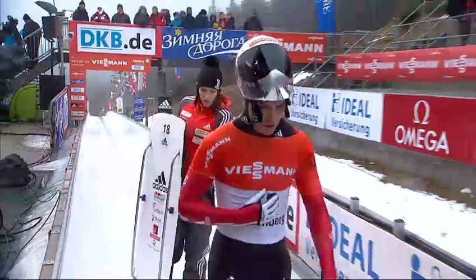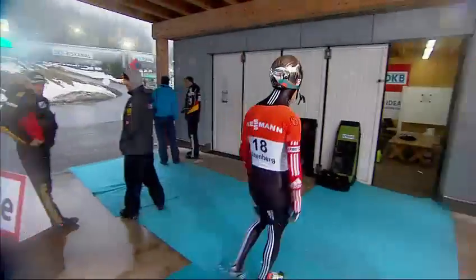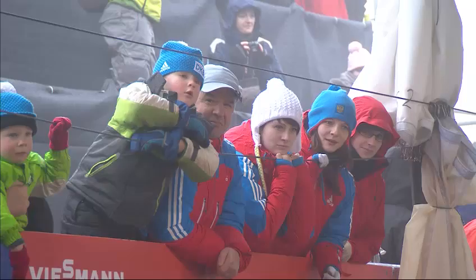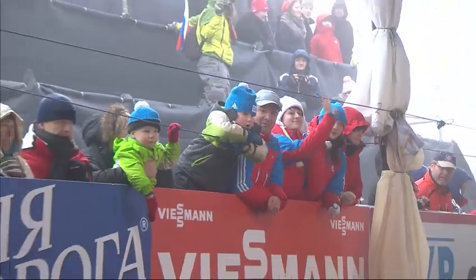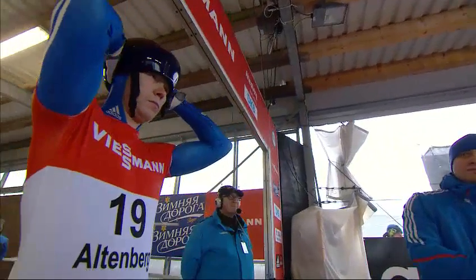Too many mistakes creeping in, and again, I'm sure he was feeling the frostiness in the track. You know, when your hand sticks to the side of your ice box in your refrigerator, that's exactly what happens with the runners here. It just doesn't peel your skin off so easily.